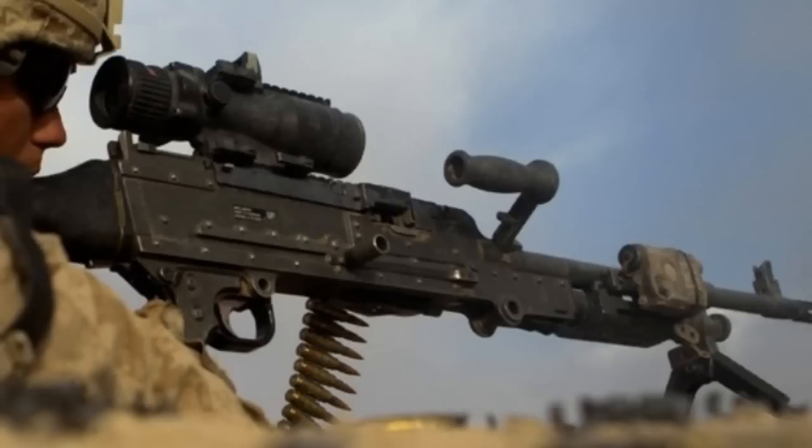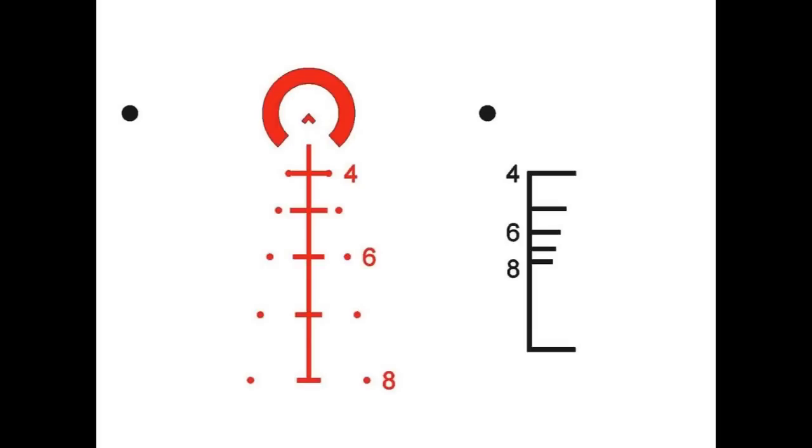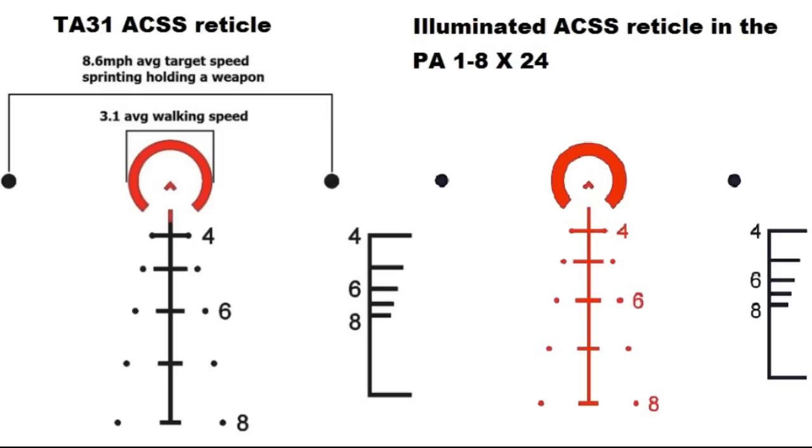All three are superb warfighting optics and reticles. The SDO and MDO optics have slightly different reticles than the RCO, but even those do not feature all the enhancements of the ACSS reticle. So now that we have taken a look at what the ACSS reticle was derived from, let's take a look at the reticle itself and see the influences those two optics had on it, as well as the additional enhancements that make this reticle, in my opinion, possibly the finest, most utilitarian warfighting reticle available today.